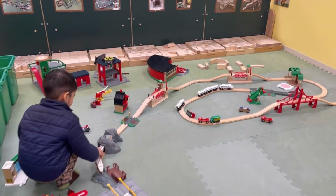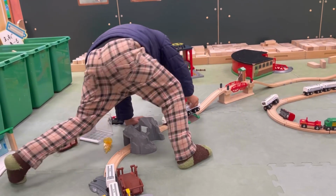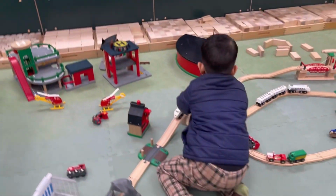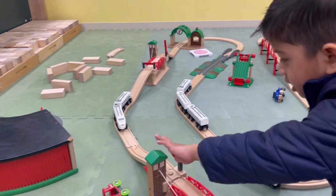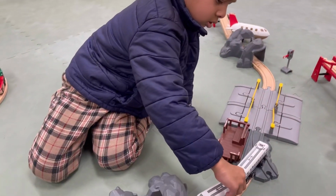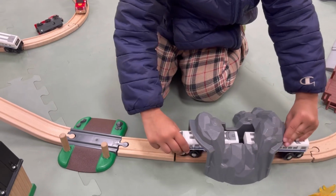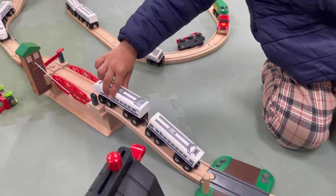Here goes my train, choo-choo. Look, the train is going. Choo-choo. Hey. Choo-choo. Now this one. Choo-choo.